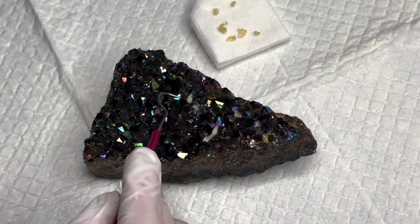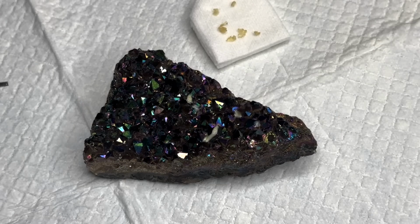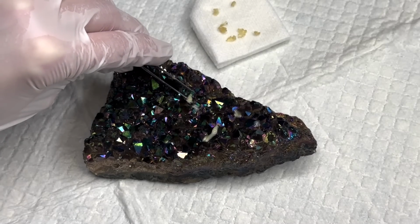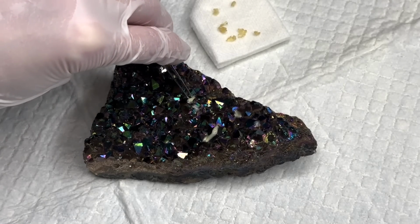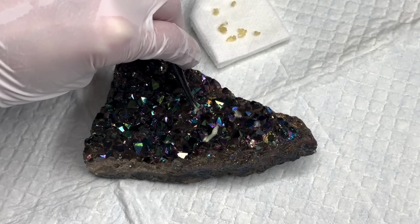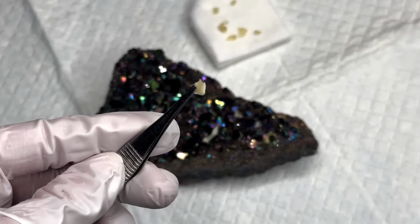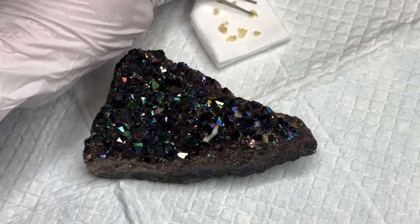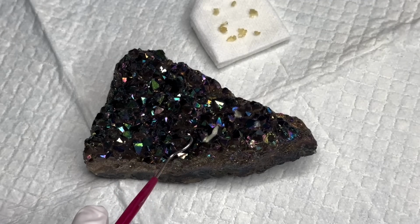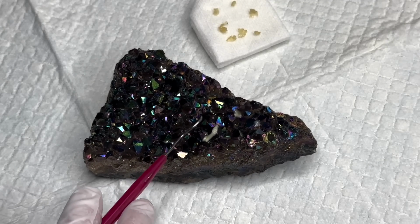And this piece right here is pretty lifted. I think we can go ahead and remove that. Let's see. Yeah, that's gonna be easy. If I can grip it. Ooh. Wow. Alright, and I'm just gonna dig around here, make sure there's nothing else we're missing.